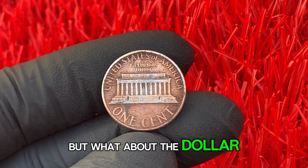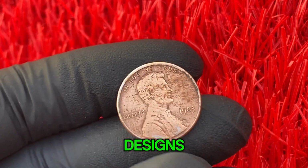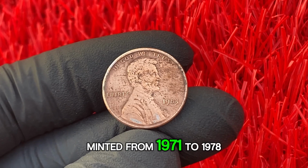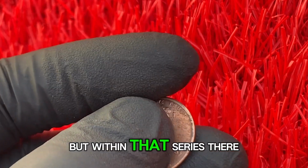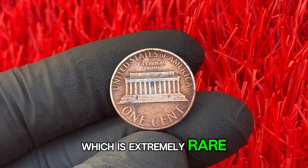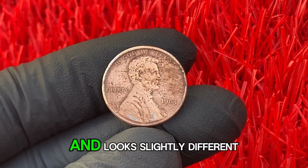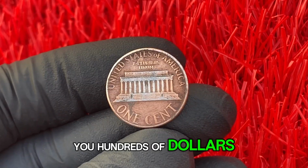But what about the dollar coins in U.S. history? The dollar coin has gone through several designs, each with its own quirks. The Eisenhower dollar, minted from 1971 to 1978, is large and heavy. But within that series there are varieties like the 1972 Type II reverse, which is extremely rare because the earth on the coin is designed with fewer islands and looks slightly different. Finding this error can bring you hundreds of dollars.